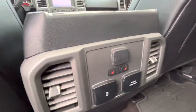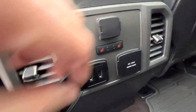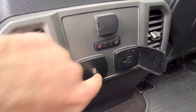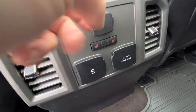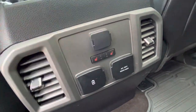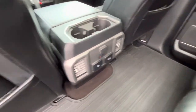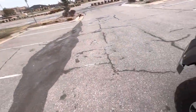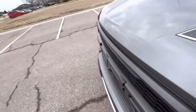We do have rear heated seats, charging ports, and it does have a 110 volt inverter in the front and the back for 400 watts, 12 volt as well. If I can, there we go, pull from the right side. So all weather floor mats, rear heated seats, charging ports, basically a passenger's dream back there. Who needs a Bentley when you can just be chauffeured in a Raptor?